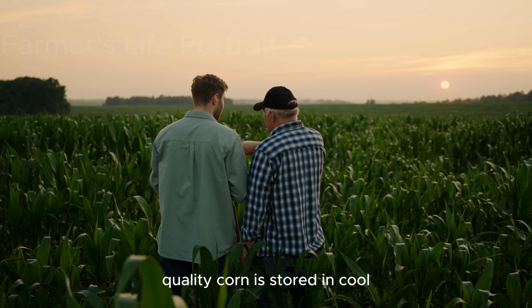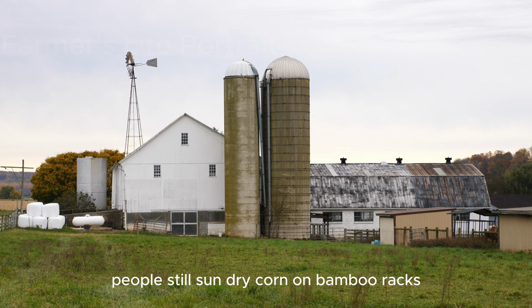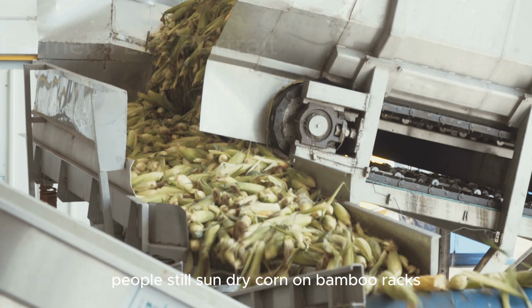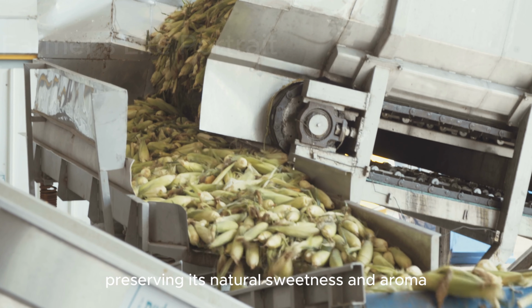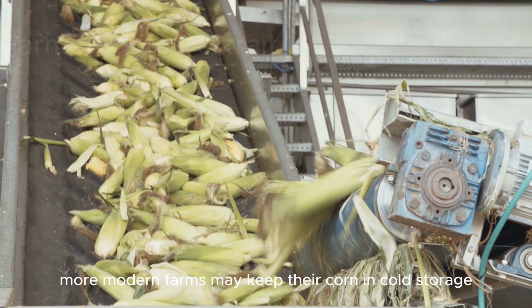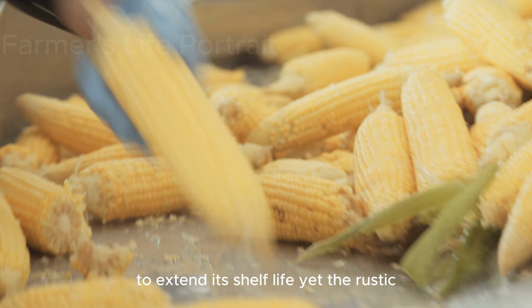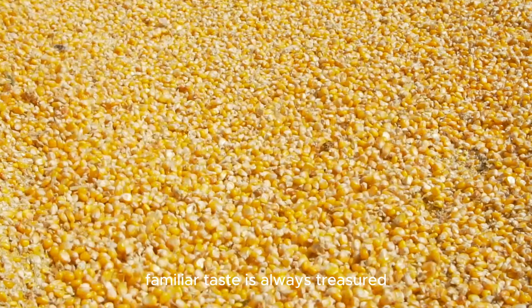Quality corn is stored in cool, airy conditions. In some places, people still sun-dry corn on bamboo racks under the golden sun and gentle breezes, preserving its natural sweetness and aroma. Larger, more modern farms may keep their corn in cold storage to extend its shelf life. Yet the rustic, familiar taste is always treasured.